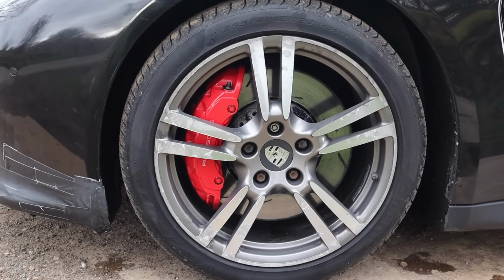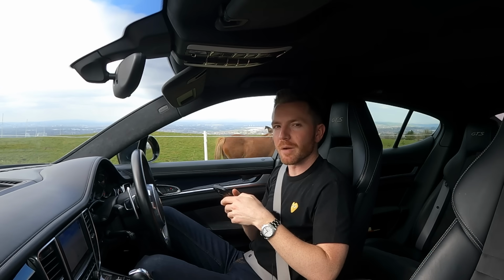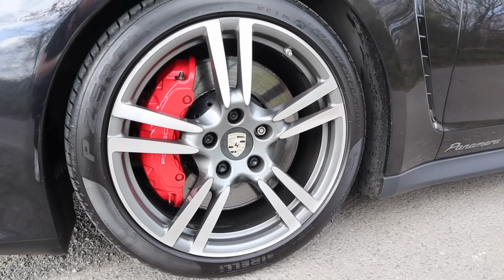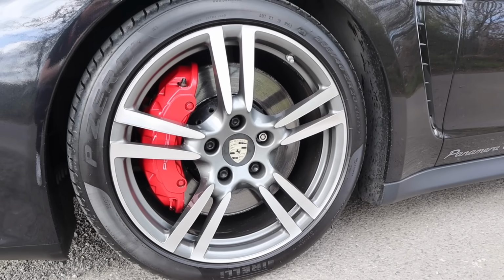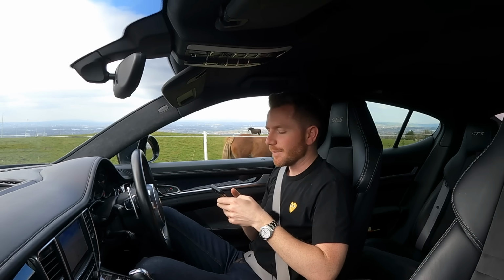Then I had the wheels refurbished, and they've done a great job as usual. I took it to a place called Prestige Wheels over in Bredbury, and I stuck with the original diamond cut style, and they just look like new now. That cost me £100 per wheel, plus VAT. So the total was £480.